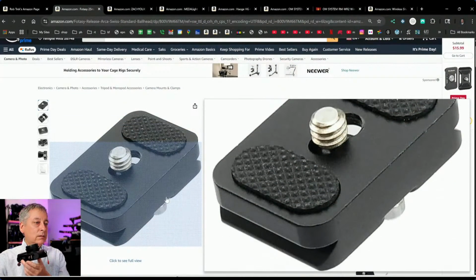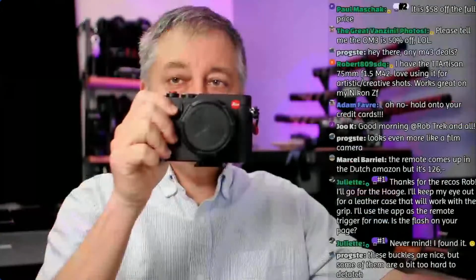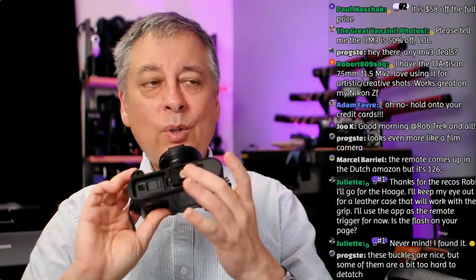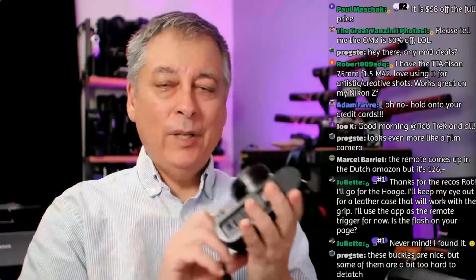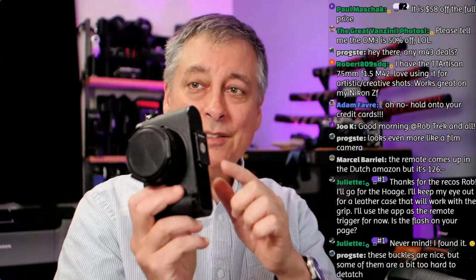And bulky on your camera. But this thing, you don't even see it on the camera almost, right? These are great. This is what I want to use on my OM3. That's why I need to get a couple more rather than the plate, because the plate I have on there is nice and thin, but this is even thinner and smaller. So I'm going to get this.